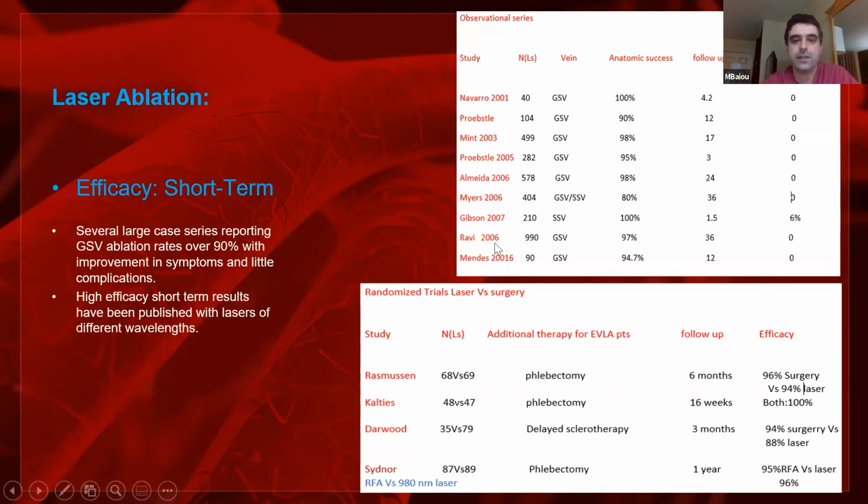Looking at the short-term efficacy of laser, there have been numerous observational studies published within the last 15 years, all proving an efficacy rate in the short term of 90% and above. Most of those observational studies included small to medium numbers of patients, 40 up to 1,000 patients. They all, or most of them, focused on GSVs, and the follow-up ranged from 3 months up to 3 years. The complication rate was usually below 2%, and most of the complications were minor. This was confirmed by a few randomized trials comparing laser to surgery.